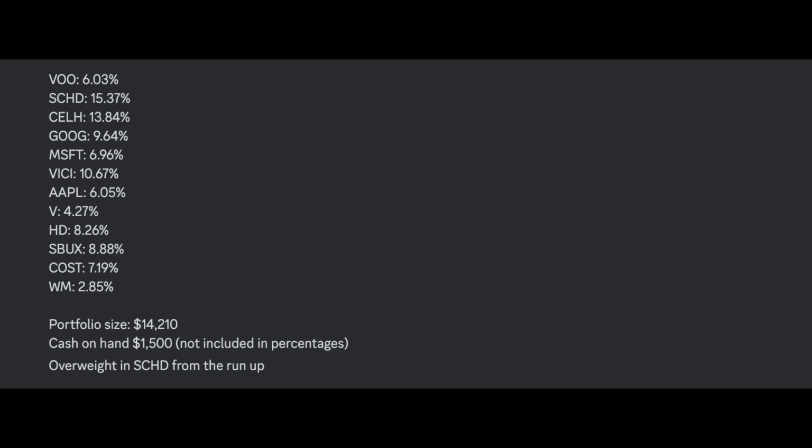And lastly in the portfolio, he has Waste Management, which is his smallest holding at 2.85%. Waste Management, I'm sure the issue with him here is valuation. It's a great company, sustainable, quality growth, but once again, you don't want to pay a 27 P/E for a garbage company with limited growth ahead of it.